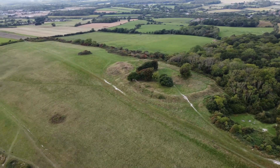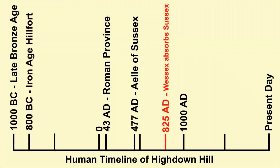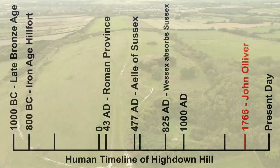Highdown Hill apparently fell out of use as a cemetery after Sussex was annexed by the Kingdom of Wessex in 825, and no further memorable use was made of it for around 1,000 years, until the mid-1700s, when a windmill was operated on the hill by the eccentric miller and alleged smuggler John Oliver.